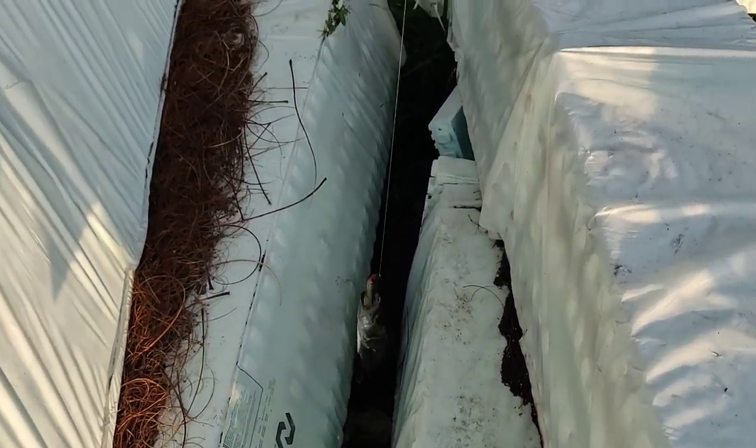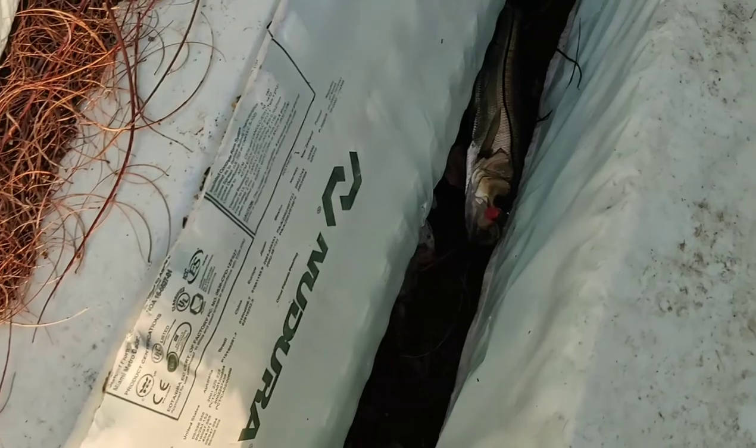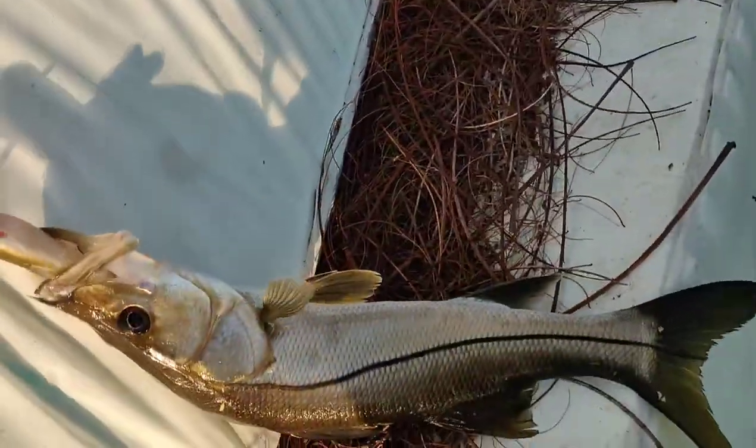Alright, yo, at the very last second, we got us a snook. He's stuck up in there. Very last second, you guys. Not even playing. Snook came out of nowhere and crushed the DOA bait buster. It's going crazy. Calm down, Mr. Snook. Calm down, bro.